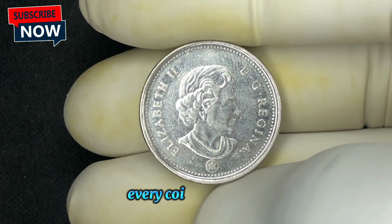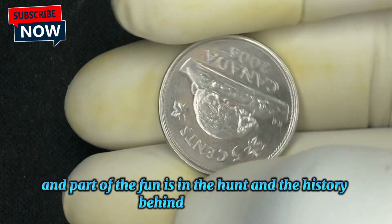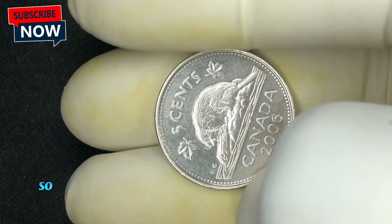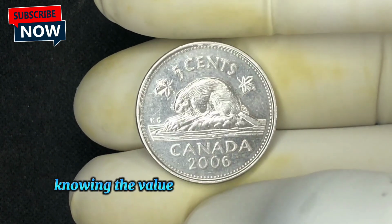Remember, every coin has a story, and part of the fun is in the hunt and the history behind each piece. So, whether you're looking to sell or simply add to your collection, knowing the value and story of your coins is essential.